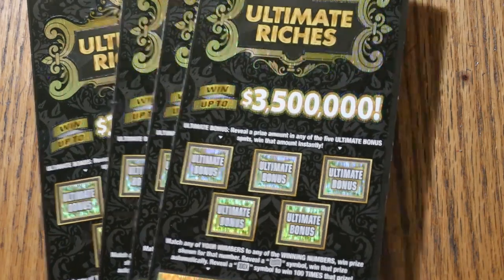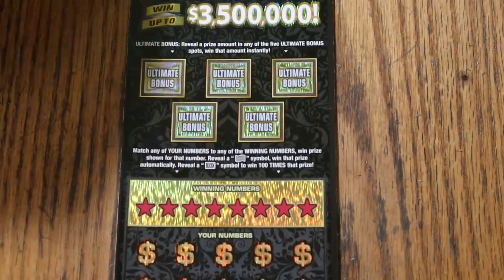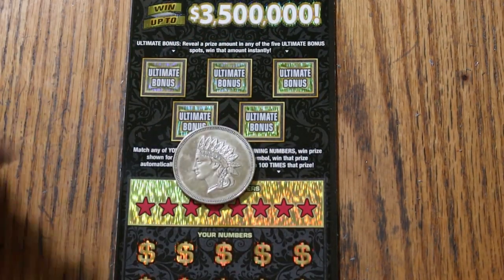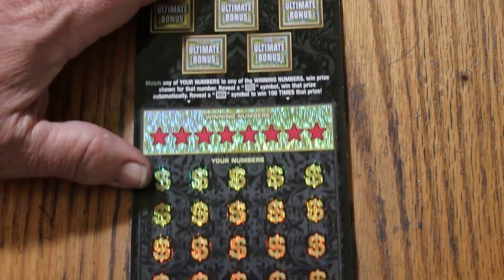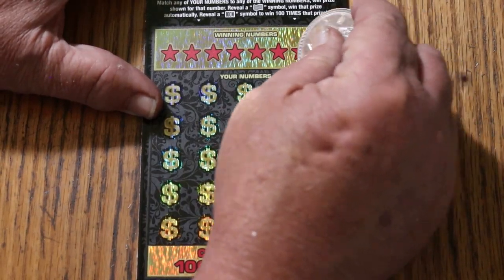So, we're going to start with ticket 8, and I've got tickets 8 through 11. And we're going to use for a scratcher the coin that started the whole thing on the channel, my 1-ounce silver Indian head coin. Brought out a mothball for this. We'll do the bonuses last. Anyway, let's see how it goes.